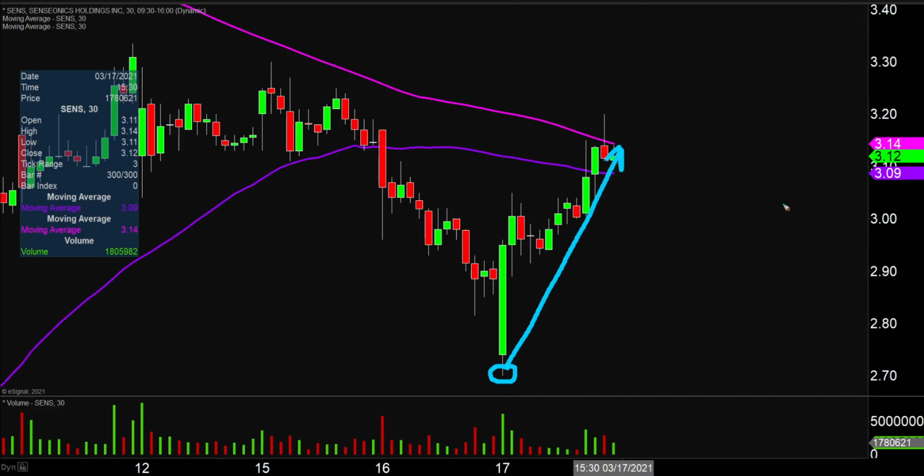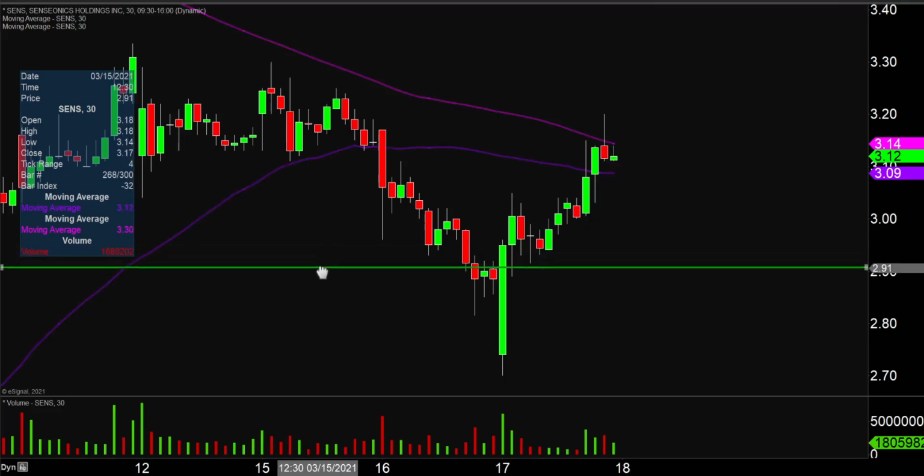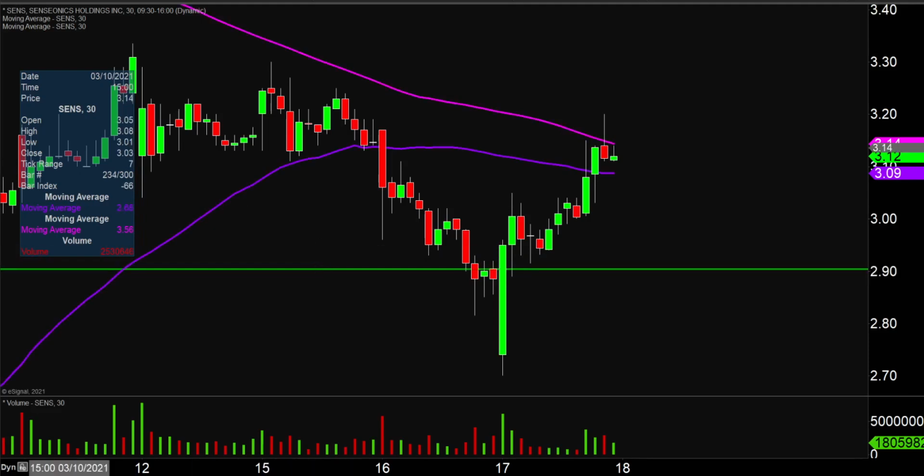But that does lead to the valid question of, is there any sort of true power behind this price movement? Is there any sort of genuine strength? Or is this just some sort of knee-jerk reaction, dead cat bounce type move? And I have no idea. But by using charts, we can make answering that question very straightforward. And in my mind, it all revolves around a single area, and that's down there at $2.90.